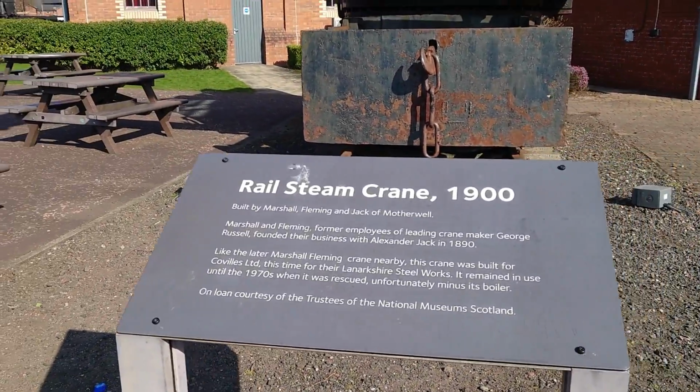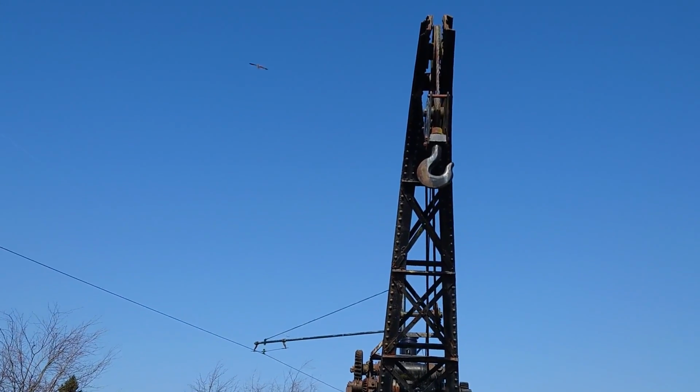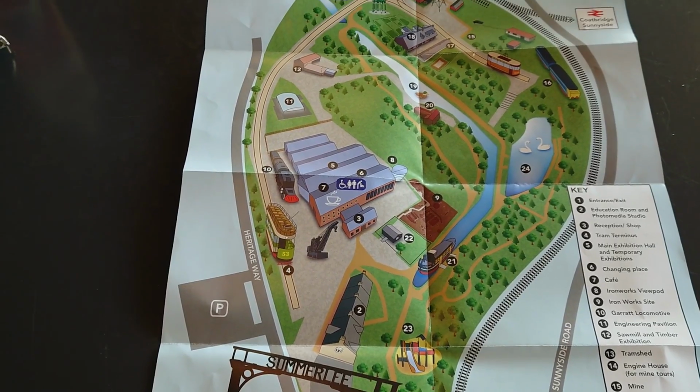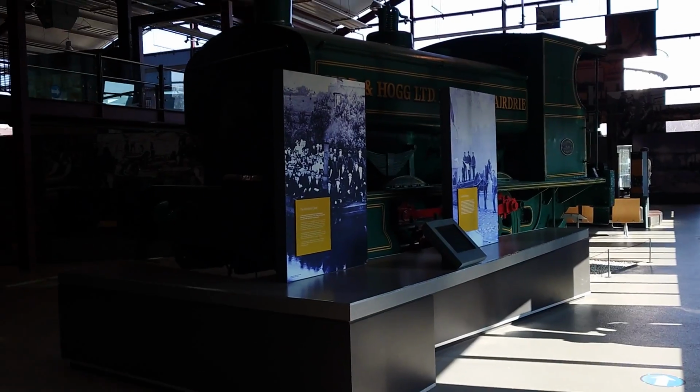I knew about the tramline before we came to Summerlee today, but what I didn't realise beforehand was just how good the museum itself was. So much to see across so many different subjects. This is just a small selection of what was there.